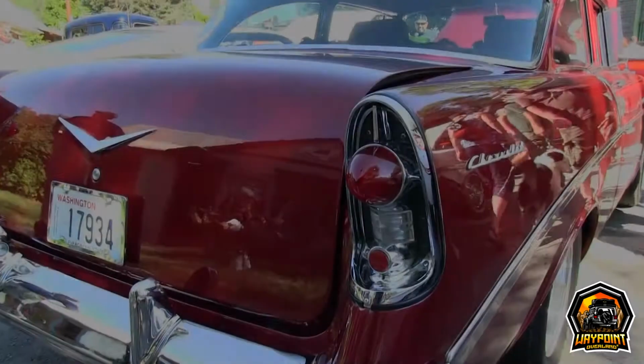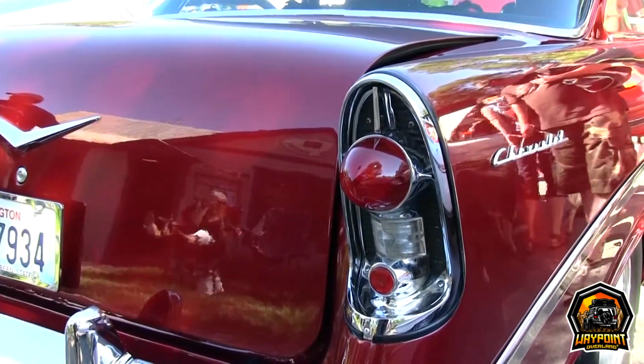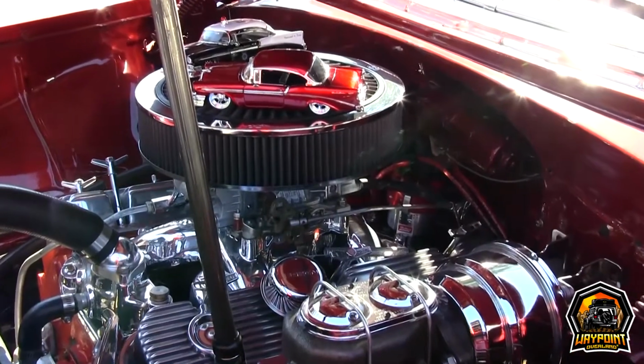My name is Wes Everson. I live in Maple Valley. It's my first time in the Winthrop car show. We came last year and realized there was a car show, so we came back this year specifically for the show. The car is modified, so there's nothing stock about the car.